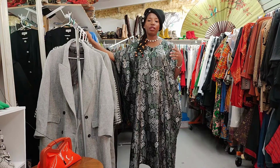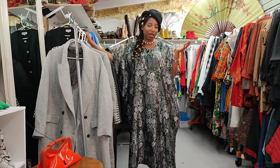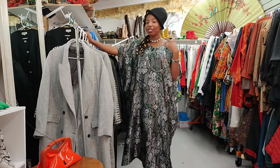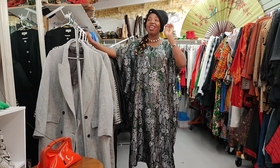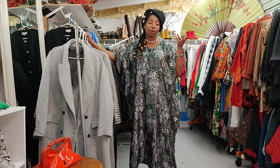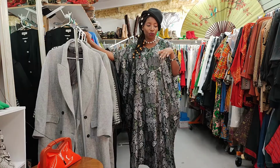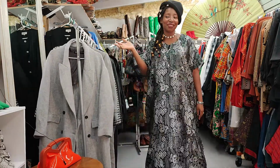So I shared a lot of styling tips as well, how to style your coats and be fabulous, because they're not just there to keep you warm. You can still be stylish. Actually, you can be more stylish during the colder season. I think so. I mean, between the boots and the fur and the faux fur and the leather jackets, I mean, come on now. I just love the colder season.